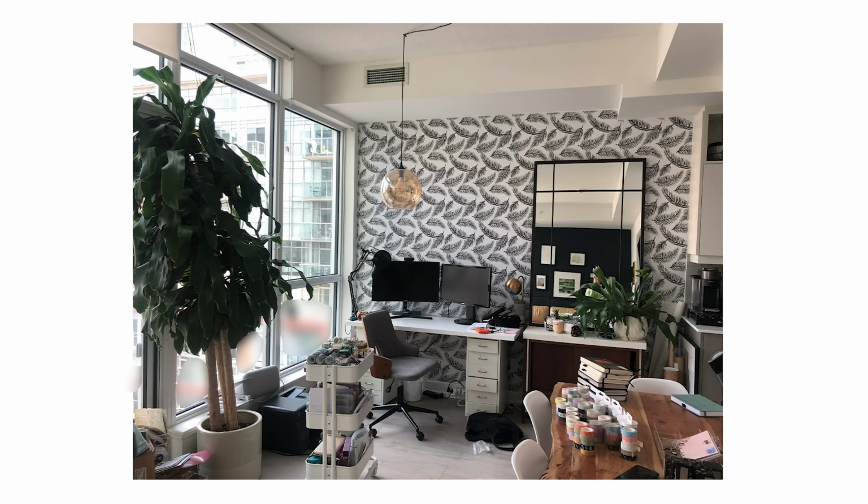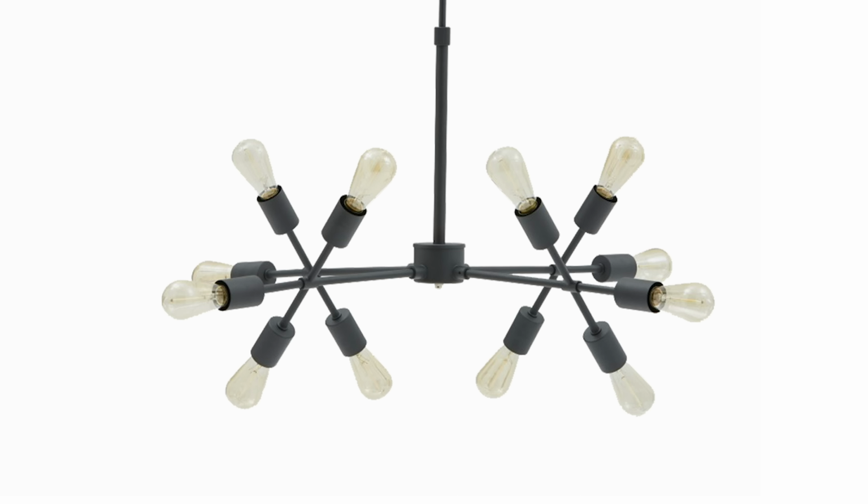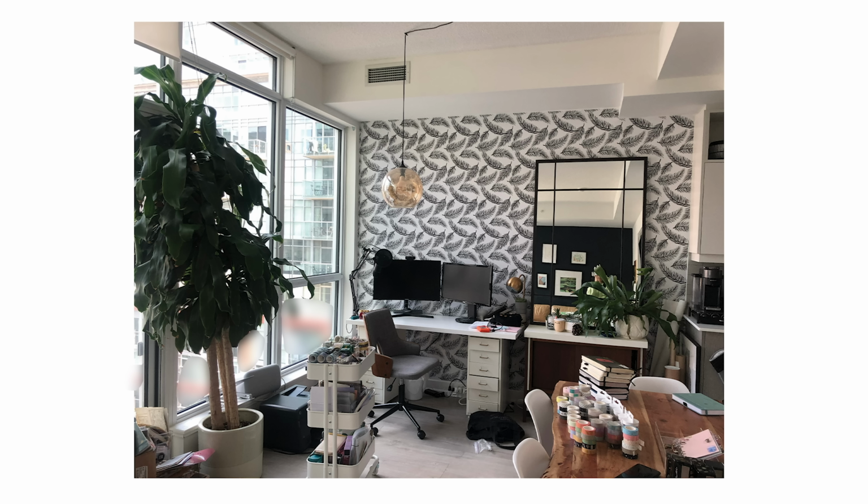I definitely want to replace that pendant, do something closer to the ceiling, still very bold and sculptural, maybe a light like this with lots of arms to it. Something that's gonna give off a lot of light, but also encompass more of that room because this pendant is kind of just free floating in the middle. And then I definitely need to find a solution for her printer. It's on the floor right now.